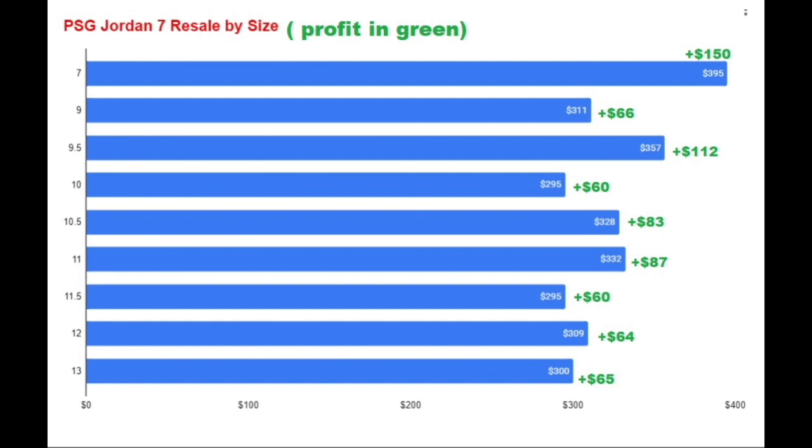Now let's go back and talk about resale for the Jordan 7 PSG. So here's what we're going to do. We're going to talk about the resale by size. Based on what I got, if you look at the table, this is what I got so far. I collected the data from the last several days.